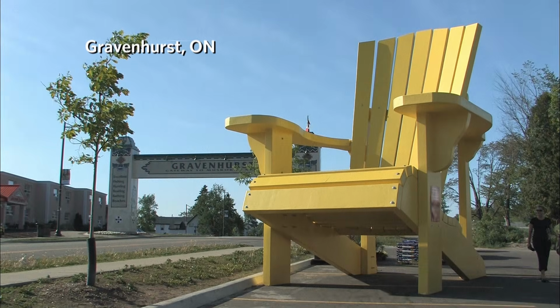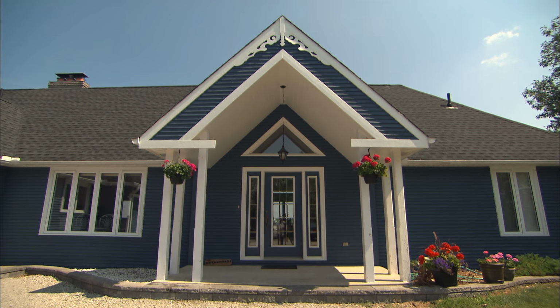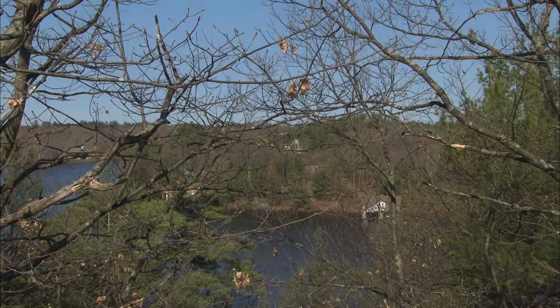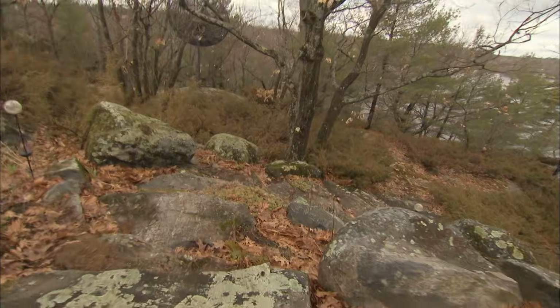Today we're at Dave Thompson's cottage. It's a beautiful place that sits high up on a cliff over Lake Muskoka. We bought it for the view. The cottage has a fantastic view over the bay. The best view is from this spot, but it's just bare rock. Even if it did have a deck, there'd be no safe way to get to it.